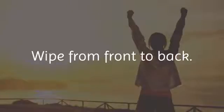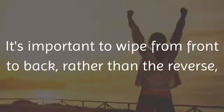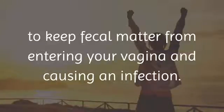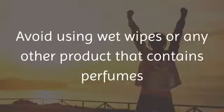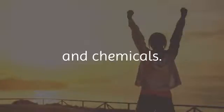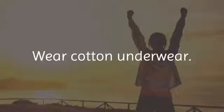Wipe from front to back. It's important to wipe from front to back, rather than the reverse, to keep fecal matter from entering your vagina and causing an infection. Use plain, unscented toilet paper to wipe. Avoid using wet wipes or any other product that contains perfumes and chemicals. Wear cotton underwear.